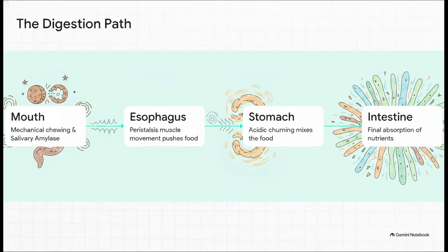Next, it drops straight into the stomach, which is basically a biological mixing machine. The stomach walls vigorously churn everything together until that bolus turns into an acidic, fluid-like paste called chyme. Then it heads right over to the small intestine for final absorption.